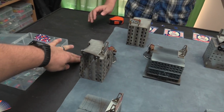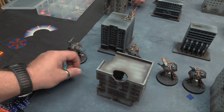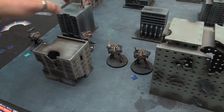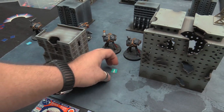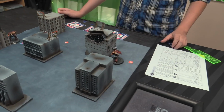You become first player. Orders are issued. So we're all going to reveal. I'm advancing with the Deathbringer. I'm going to damage control with my Night Gaunt to try and get his shields back up. I'm going to advance with the first Eclipse and with the second Eclipse as well. Charging with your Night Gaunt, first firing with your Deathbringer, and first firing with your Eclipse.